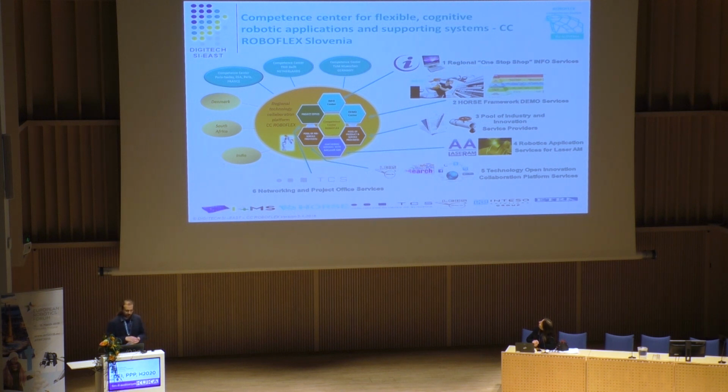And there, again, there is access to facilities and prototyping. You can also find information about the regional suppliers and the regional network. There is also a demonstration of the platform that was developed within HORSE.